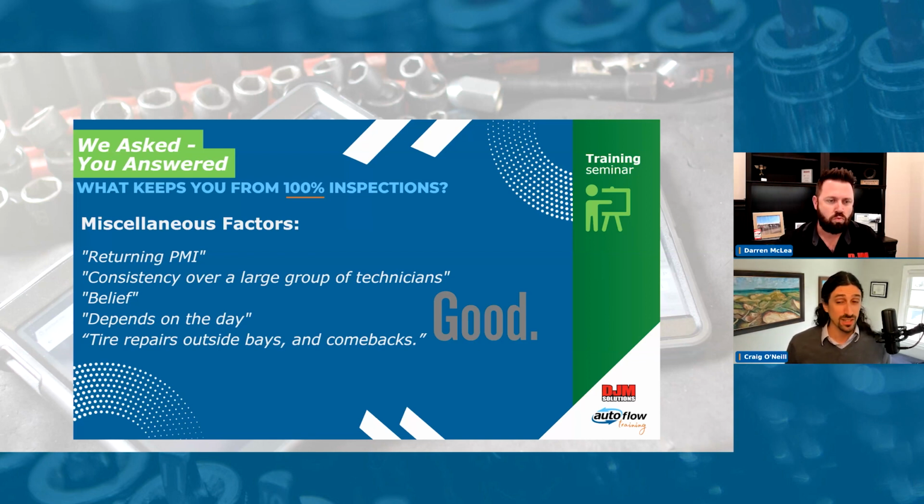Consistency over a large group of technicians. I think just the word consistency, period, is wonderful there. We get more why, and my favorite response, I think, was "depends on the day." This open admission of like, it's different all the time. And one of the ones here, tires outside of the bay. Tire shops uniquely run into this scenario.